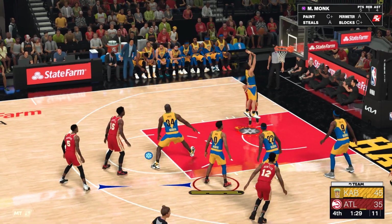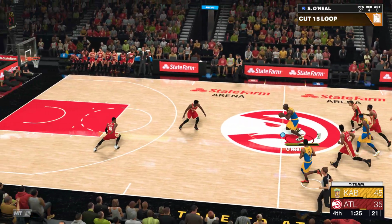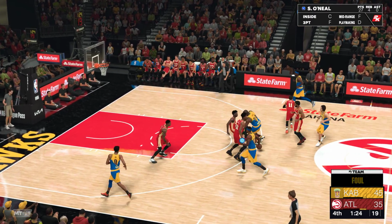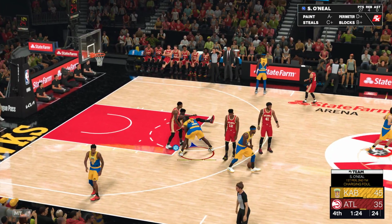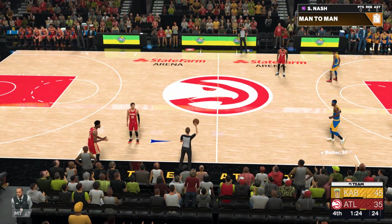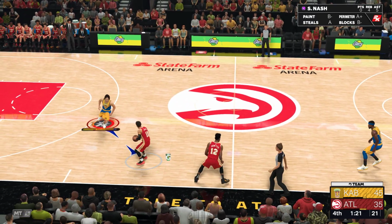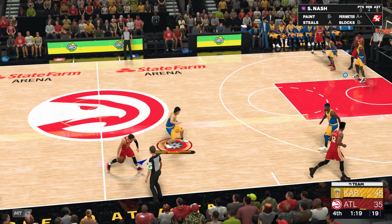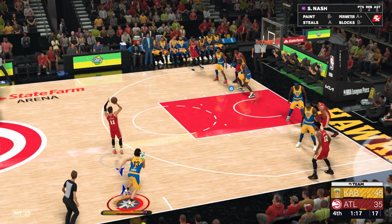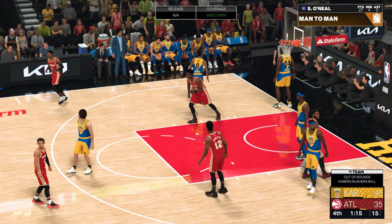Here's Young. And the rebound goes to Nash. Nash has got 4 rebounds now tonight. And it's Shaquille O'Neal with the foul. That is his first foul of the game. Really just a great play to sacrifice his body and take the charge. Now, here is Young. From deep. And the ball goes out of bounds. Last touch by Young.